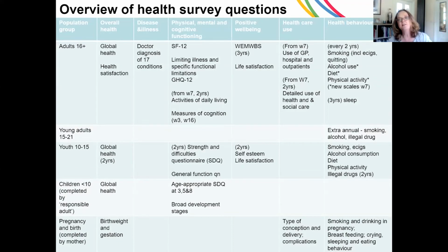In terms of health, we have a range of domains of health questions, some of which are part of our core questionnaire. So global measures of health, doctor diagnosis of specific conditions, various scales like the SF12 or GHQ, activities of daily living that are asked regularly. And then on a rotating basis, we have things like measures of well-being, use of healthcare, very detailed questions about use of social care and who gives people support for social care, and a range of questions about health behaviours and measures of sleep, the Pittsburgh Sleep Questionnaire. We did quite a big cognition questionnaire at wave 3, and again, we're repeating that at wave 16.